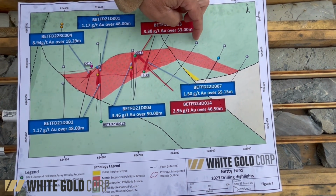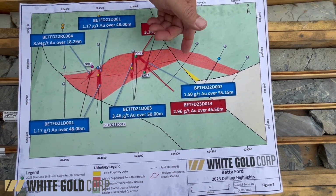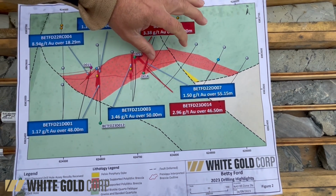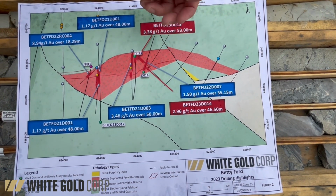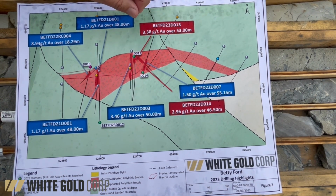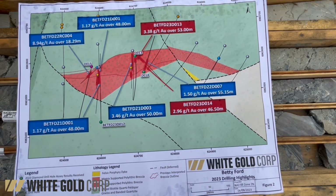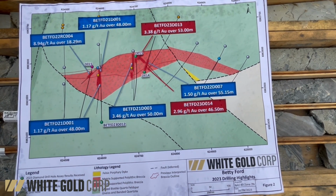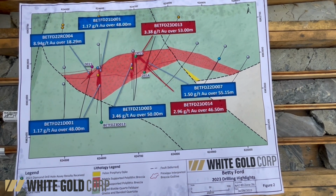Next year's program, we'll probably try to extend the mineralized zone off to the east. You can see we've got some holes drilled over here, but they're actually too deep where they intersect the breccia. So we've got several hundred meters of open ground here where we can continue expanding the zone off to the east. And I think that's probably what we'll do. Some short, shallow holes. What would you say, Cam? Maybe 125 to 150? Yeah, about 150, 125.